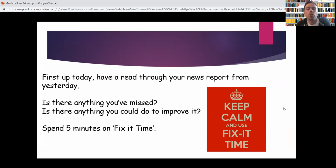But if you did manage to do your news report and it was quite detailed and you had everything in it, what I want you to do is take a little bit of time now to read through it, maybe read it to somebody else, let somebody else at home read it or someone at school read it. And is there anything that you've missed? Is there anything that you could do to improve it? Because nothing's perfect the first time you do it. And that's something that we need to remember in our English. It's always worth going back, looking at it again, and trying to fix it, trying to improve it.